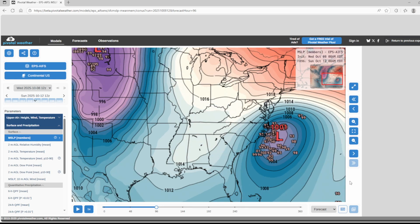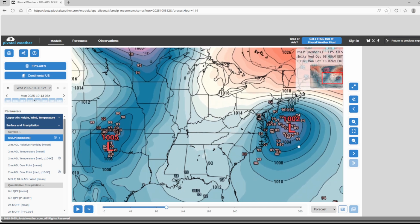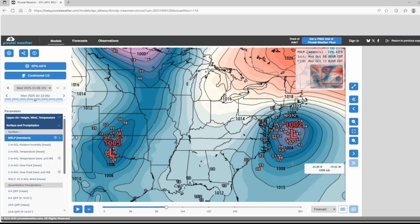But let's fast forward a little bit as we head on into Sunday. And now we have quite the spread here. We're very, very spread out right now. So right now, not really sure what is going on.